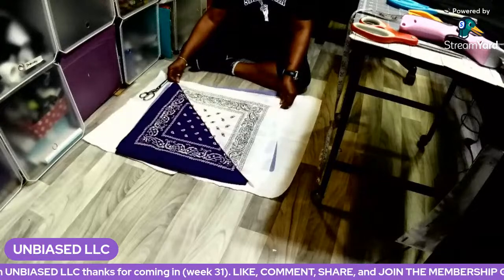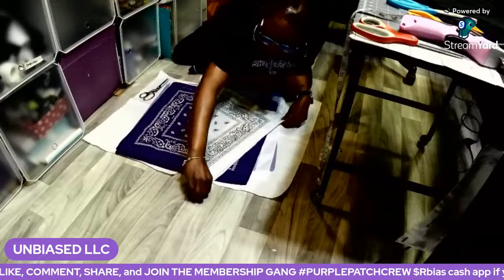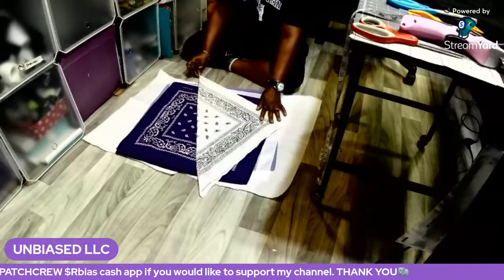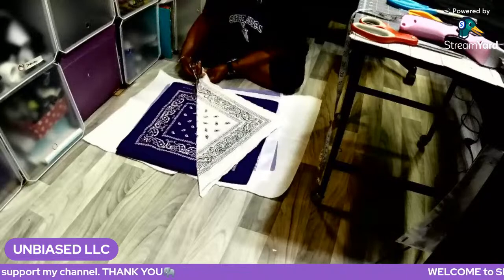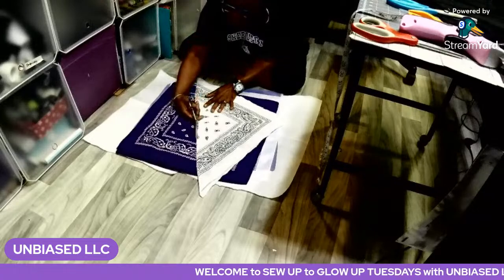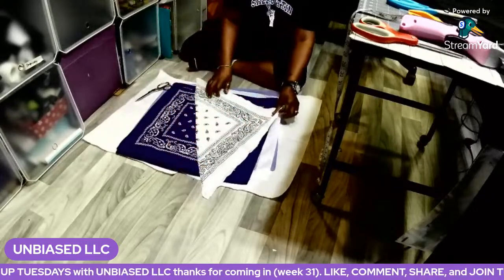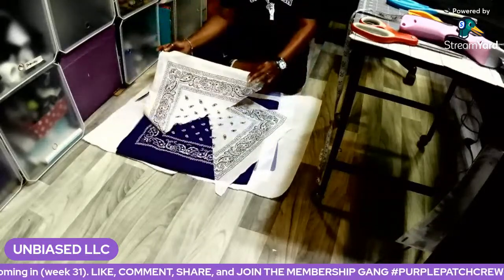I mean, and the preference is yours. You don't have to get them straight, but you would want to so that you can maximize all of your material. Okay? And I'm just going to take my scissors and cut this in half on the diagonal. And I'm just going to do all my pieces just like that, okay? You just want to cut them on the diagonal, just like that. So you should be left with something that looks like this, okay?